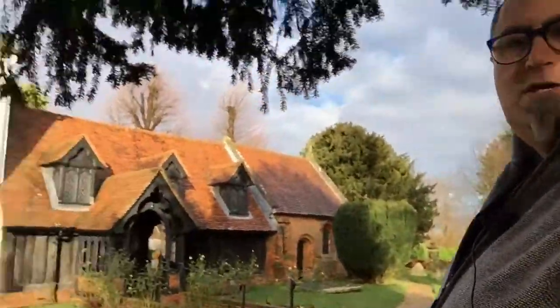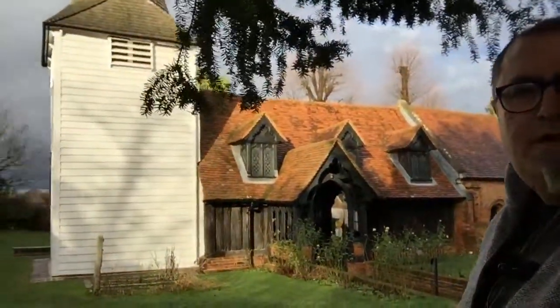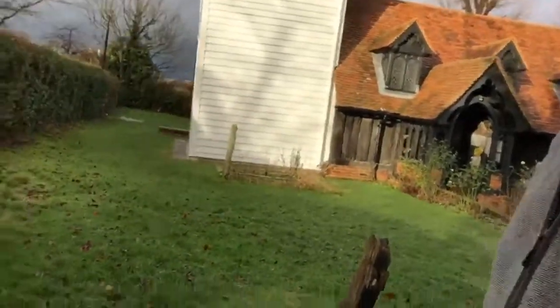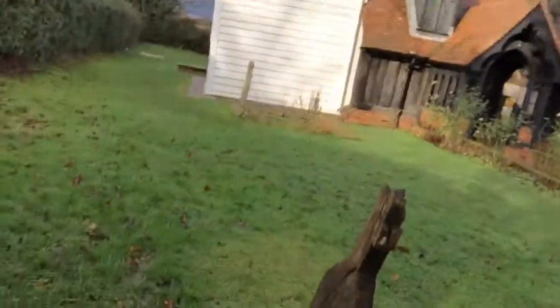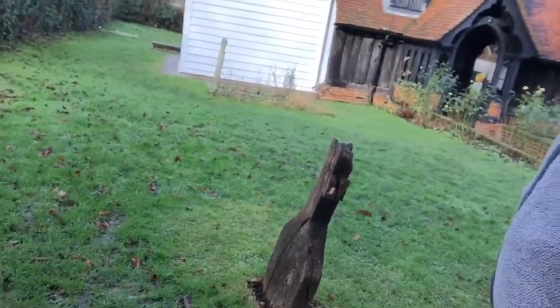And what it was, and I'll show you the grave now, just turn you around. And here we have the grave itself. There's the church in the background. I'm sure you'll agree, it's absolutely stunning. It's a gorgeous, gorgeous church. And right down here, we actually have the grave of, well, this guy here. I'll turn it around properly so you can see.